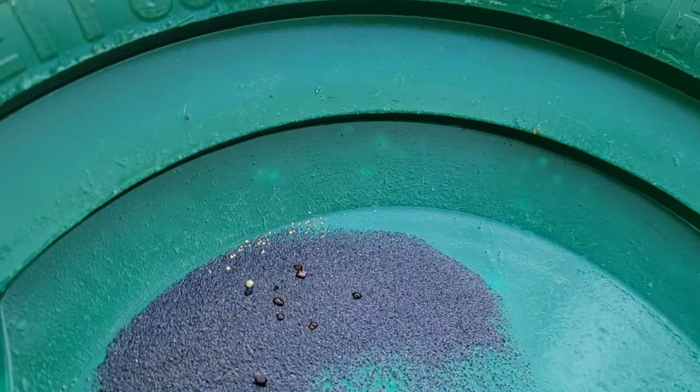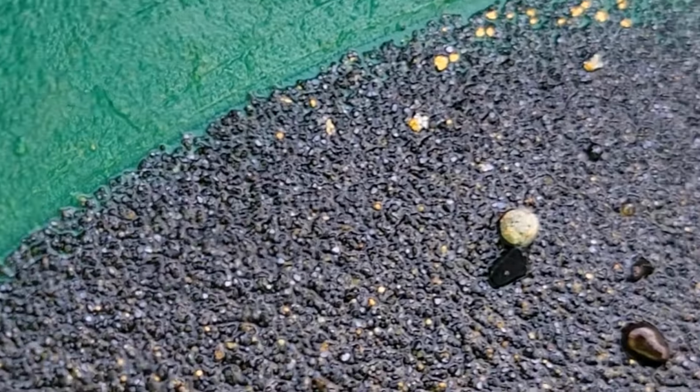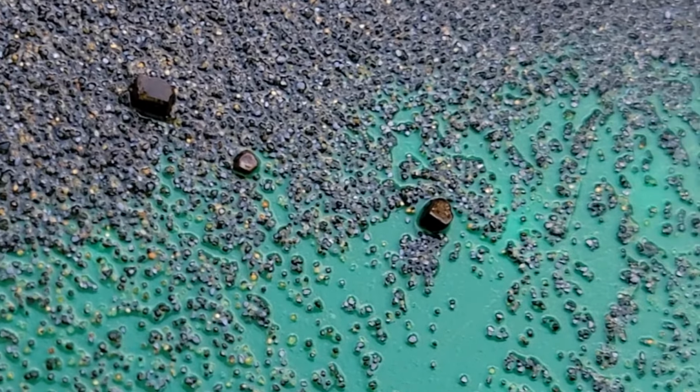So here's a clean out of that bucket. I think it's about the same, maybe a little bit less gold really, but there's something else in this one. It was all these little teeny tiny little limonite cubes.